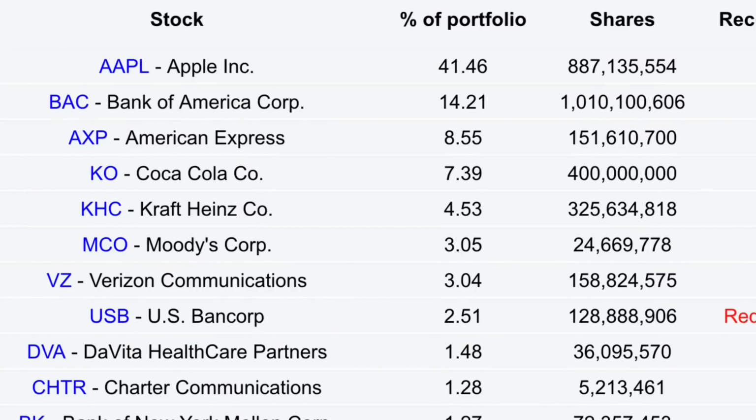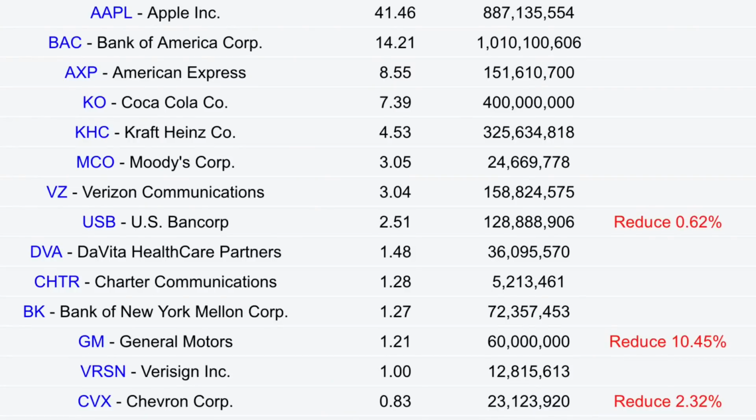Now, if we go through the top 7 positions, we see absolutely no changes at all. So the top 7 positions remain Apple, which is a massive 40% of the portfolio at this point. We also have Bank of America, American Express, Coca-Cola, Kraft Heinz, Moody's, and Verizon, rounding out the top 7 positions for Berkshire, all of which were unchanged in the last quarter. Now, if we look right through to the top, say, 20 positions in Berkshire's portfolio, we actually do start to see some changes. So we saw a very, very small change in US Bancorp's shareholding, less than 1%. So he now owns 128,888,906 shares of US Bancorp.